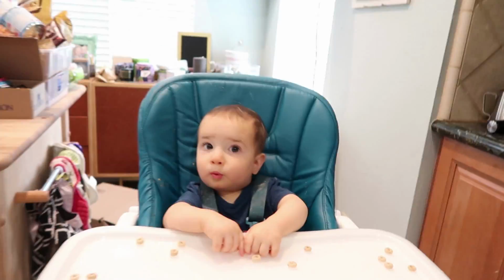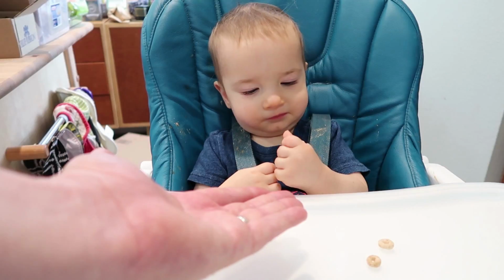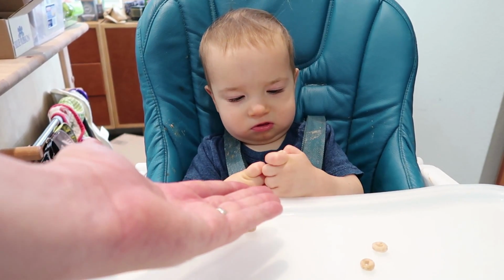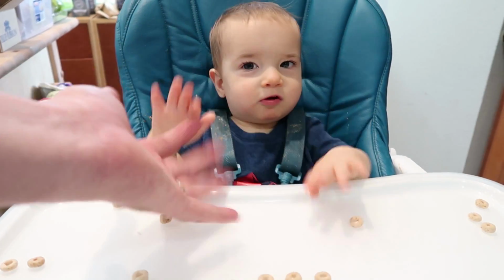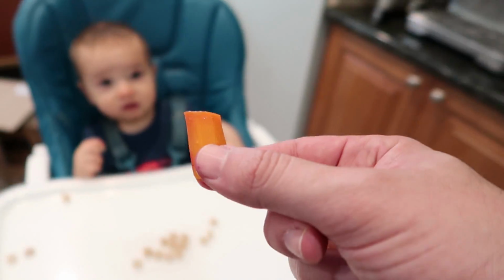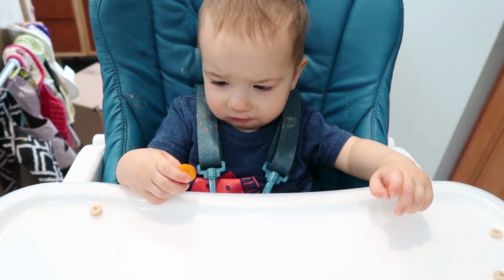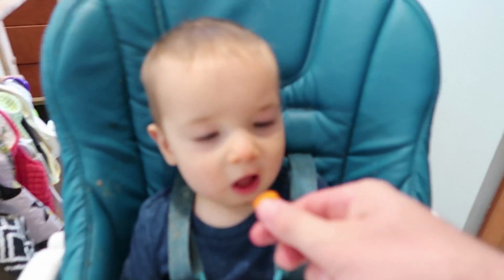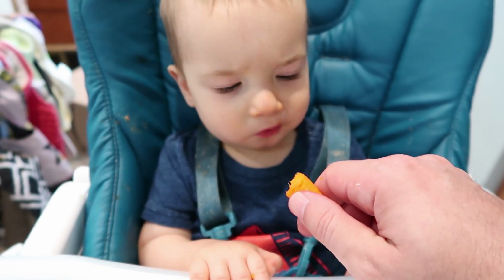And usually while I'm getting his meal ready, I let him snack on a couple little cereal pieces. Is that fun? Can I have one, please? Can you give it to Daddy? Oh, you're just gonna smack my hand? We'll work on that, okay? We're working on the concept of sharing. Careful, it's slippery. Oh, told you. Is that yummy? Good carrot?